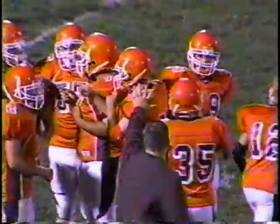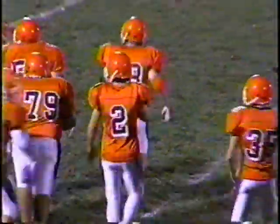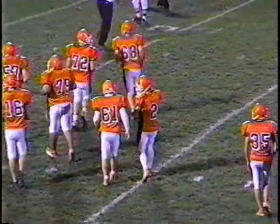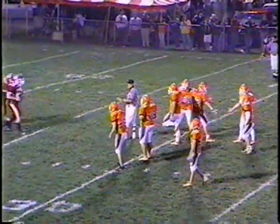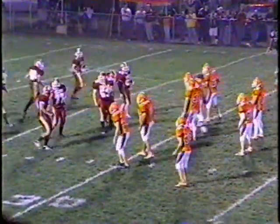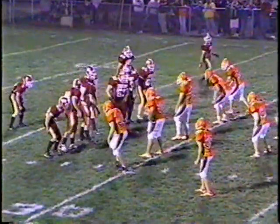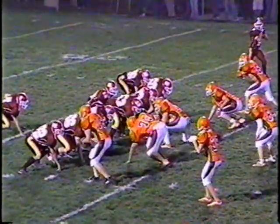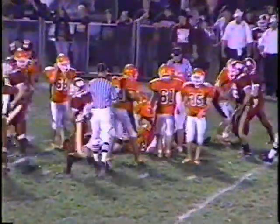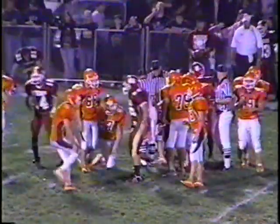Buckeyes will up their record to 4-3, 2-0 in the Ohio Division of the TVC. 7:56 to play in the game, 34-0 Nelsonville-York. Quarterbacking the Marauders is Aaron Story. Pitch out on the left side to Andy McAngus. Matt Fox on the tackle for the Buckeyes.